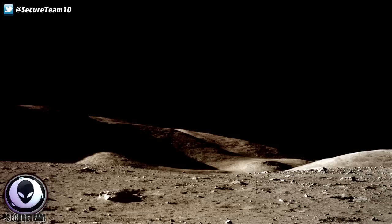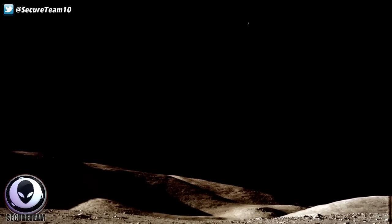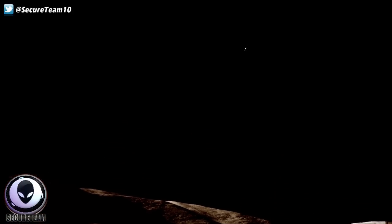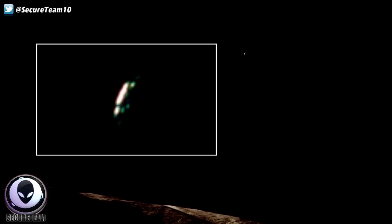And, use your common sense here. This is obviously an object, it's obviously moving, and if it's not one of ours, then that really only leaves one other possibility. The astronauts were being watched. And from all of the evidence that I've seen over my years of research, the claim that our moon currently is, or has been in the past, inhabited by alien beings is without a doubt legitimate.